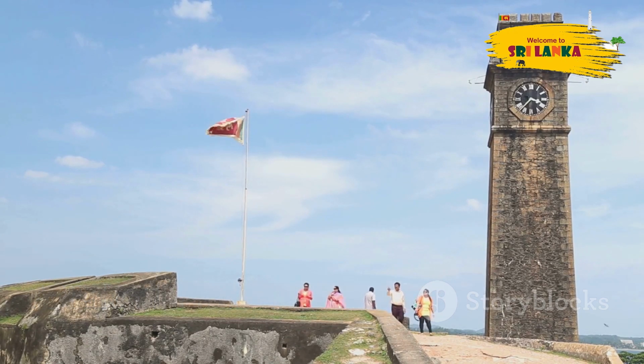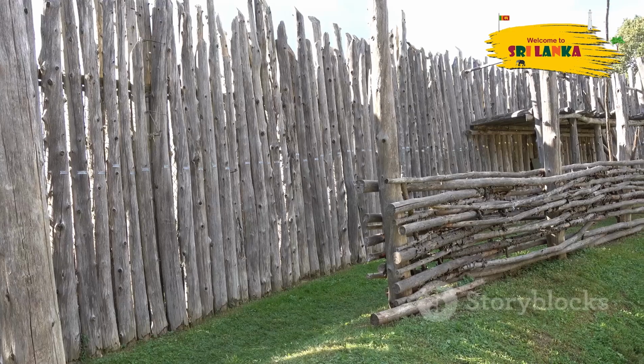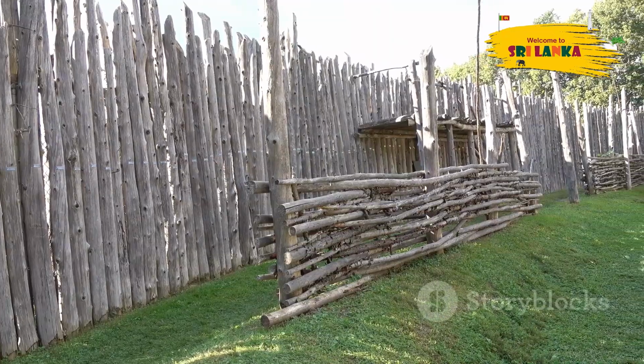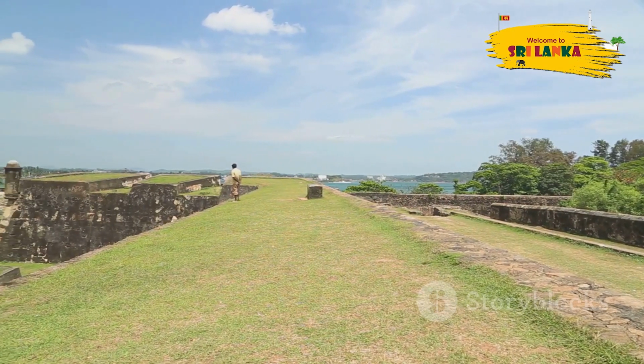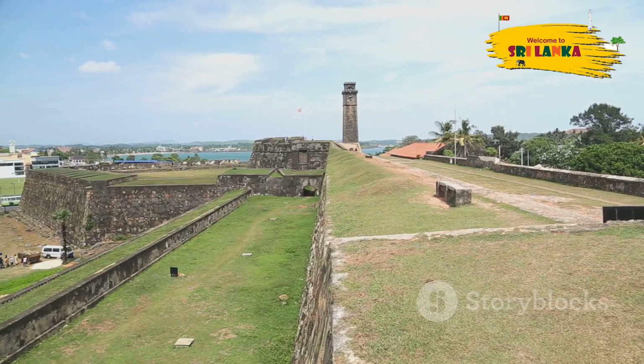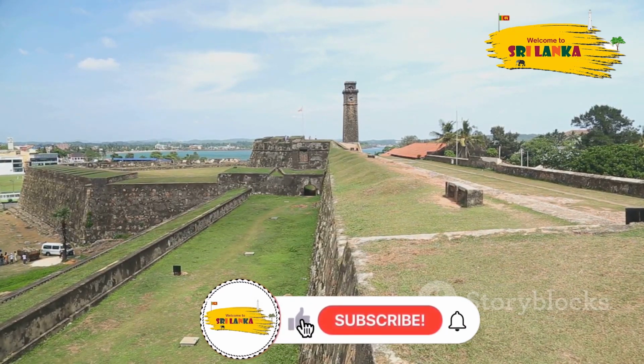In 1640, the Dutch, in alliance with King Rajasinghe II, launched a daring siege of Galle. After a fierce battle, they wrested control of the fort from the Portuguese. This victory marked a turning point in Sri Lankan history. The Dutch, known for their military prowess and administrative skills, embarked on a massive fortification and expansion project.